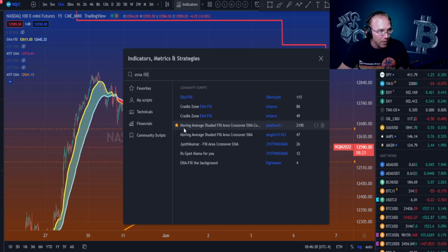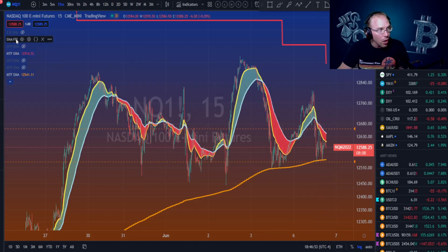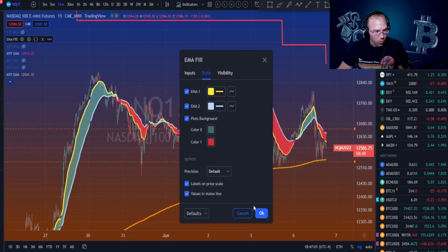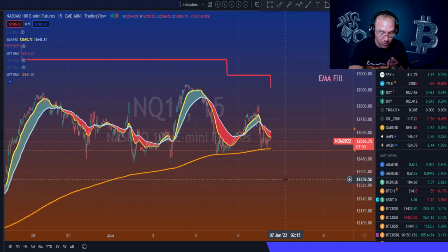So you would type this in, moving average shaded fill area, and it is made by A Ballard 11. When you find it, you star it first so that when you just click indicators, it's right there. See that? Because I starred it. Once you click it, it'll show up here and you just put inputs. I put 21 and 55 EMAs and then these four colors, and I'm using the 15-minute chart. Make sense? All right. Now, so that's my analysis.